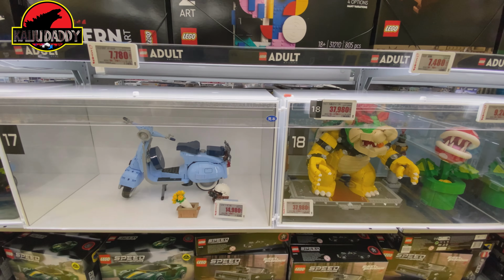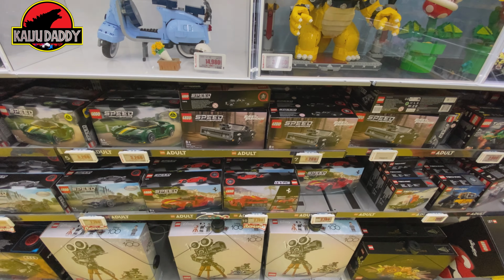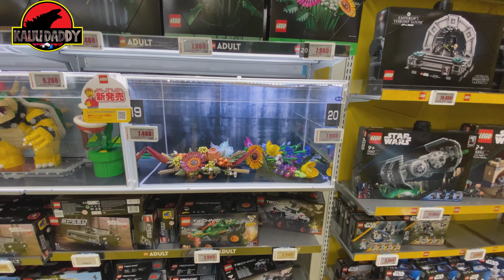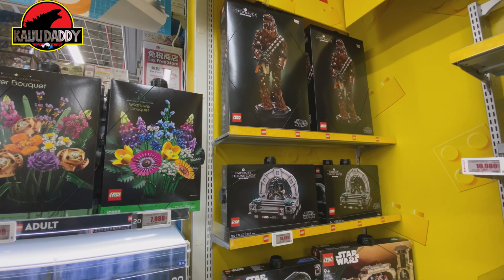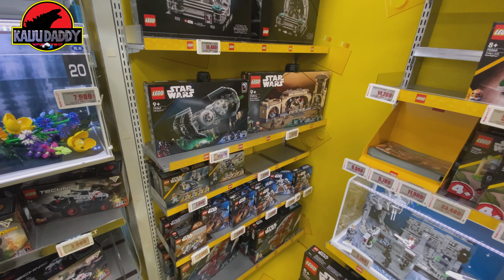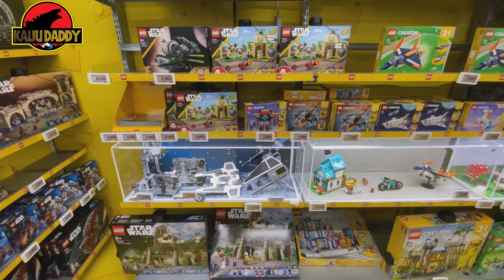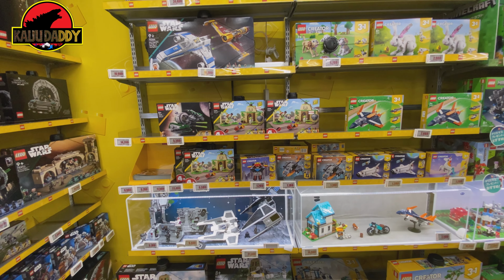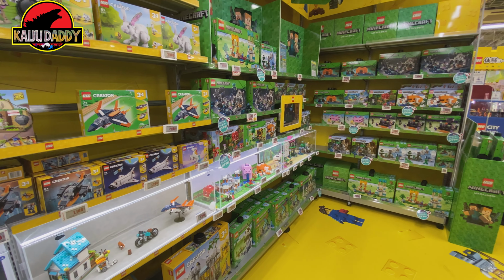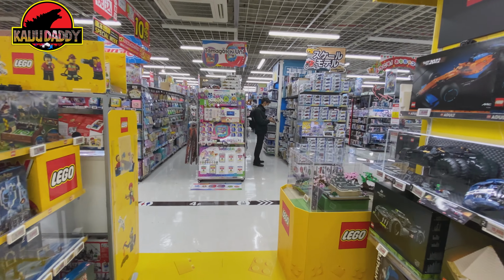some more Mario things right there. The Vespa, I think that's a Vespa. So coming up on Star Wars, there's that big Chewbacca piece, and we have the throne room and a TIE bomber. Some Tatooine stuff over there. Their Star Wars pickings are a little bit small. Other places do have a little bit more. So, make your way around, right? I mean, don't do all your shopping in one place.